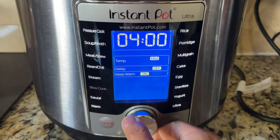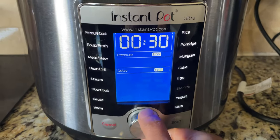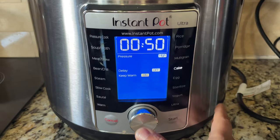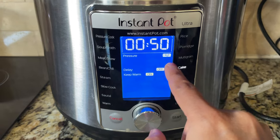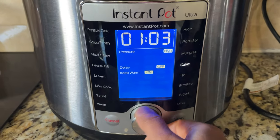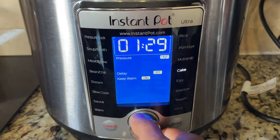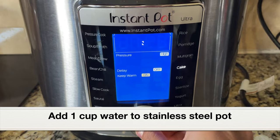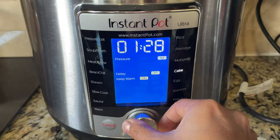Some of the newer models also have a cake setting. Yes, we can make a cake in the instant pot. After we select the cake setting, we have to set the time, usually 1 hour, and we also have to set the pressure. I always keep it at high. While making a cake, we also have to add 1 cup water to the stainless steel pot. So it's more like pressure cooking.